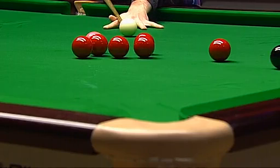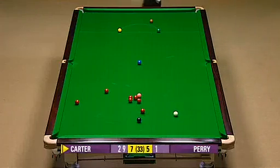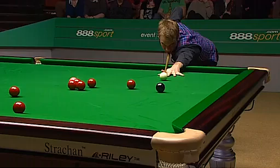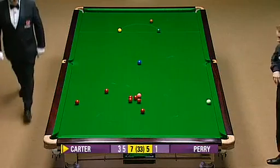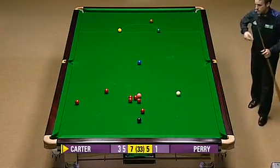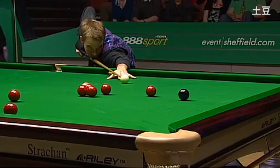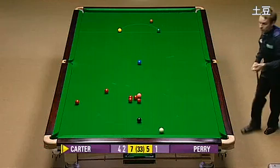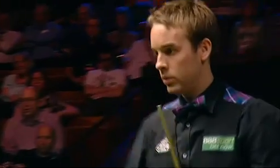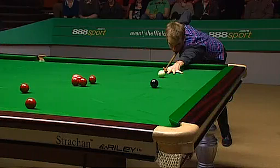Yes, he can make that and still finish on black or pink. 34. Striking the ball beautifully at the moment, Ali Carter. 41. He's getting through the ball nicely, as we say. A little bit like a golf swing when you get through the ball, you get a good strike on it. 42. Can screw back and leave a red into the same pocket. Just slide up past the pink and red there, you can clearly see it.